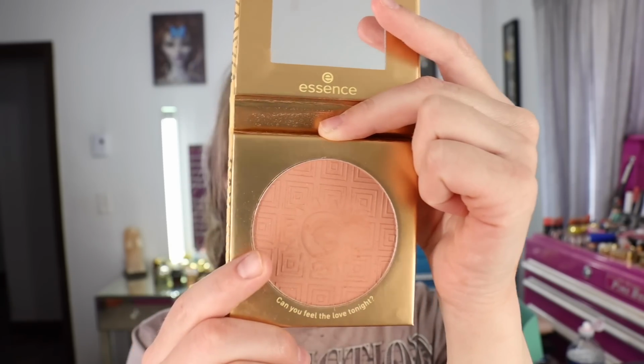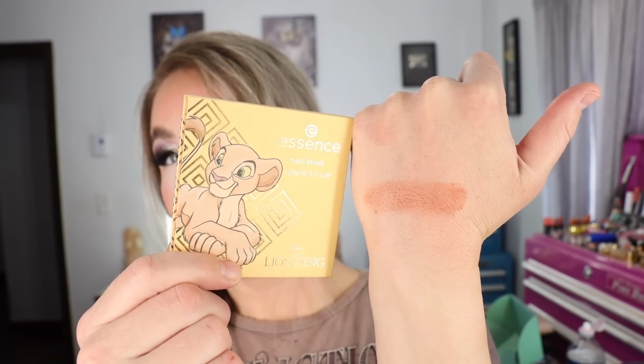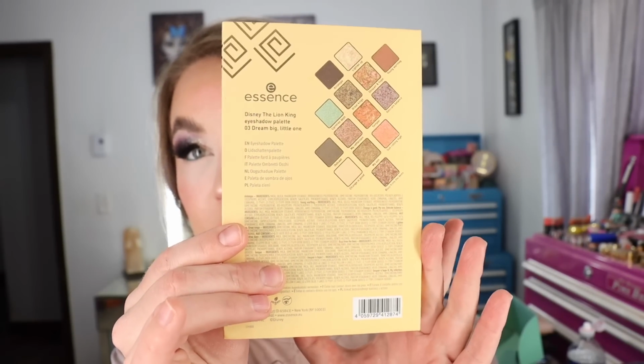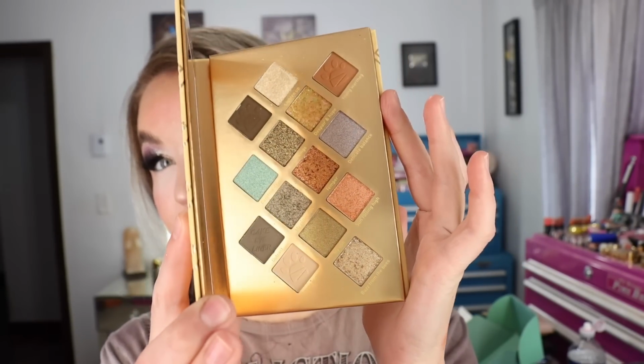So that is the Essence number 2. It's called Can You Feel the Love Tonight blush right there. And the palette that I grabbed is the number 3 Dream Big Little One palette. This is also made in the PRC, and this one's got Mufasa and Simba on the front. And there's a total of 0.39 ounces of product across 14 shades. And it is a standalone palette for me. It's got a good array of both matte and shimmers ranging from light to dark in there.